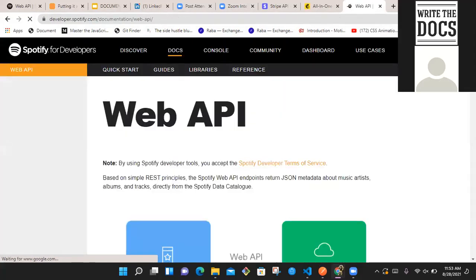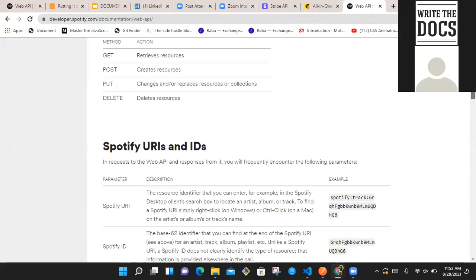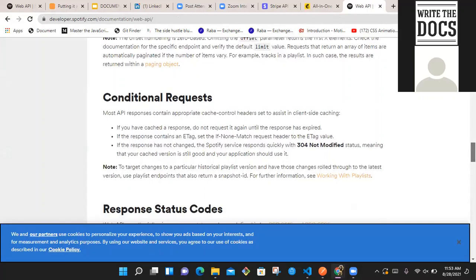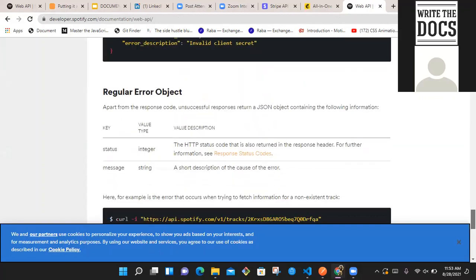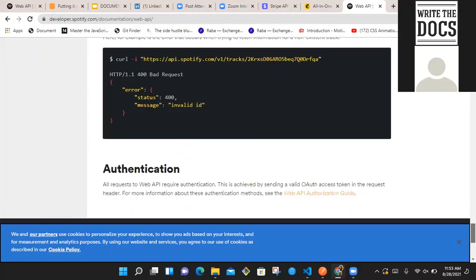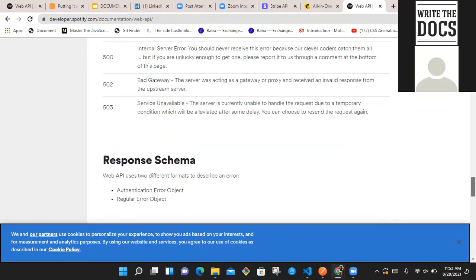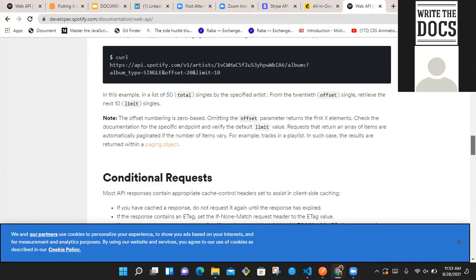Let me show you this, Spotify API. Now look. The -H flag in curl represents header. Authorization Basic, that is an example of a parameter you can pass to the header.